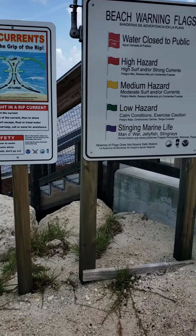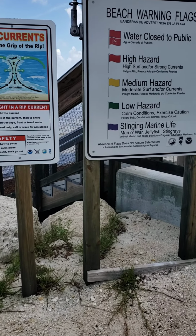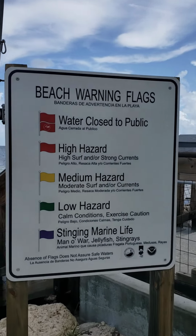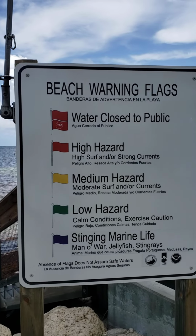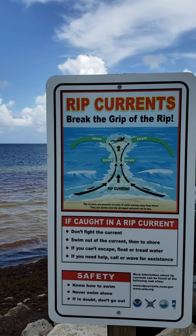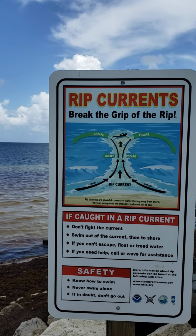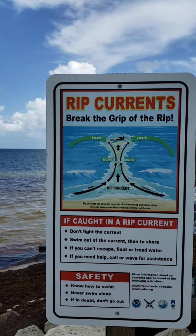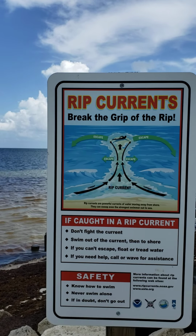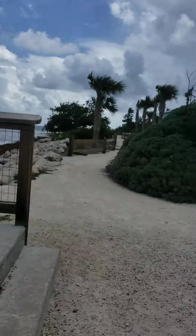Giant walk-in cooler door to reach in for beer. A little mix of the hot air and the cold air coming out of the cooler. So here's the flag warnings. Medium hazard, moderate surf and currents, rip currents. If you need help, call or wait for assistance. You better have a whistle. Yellow flag today.